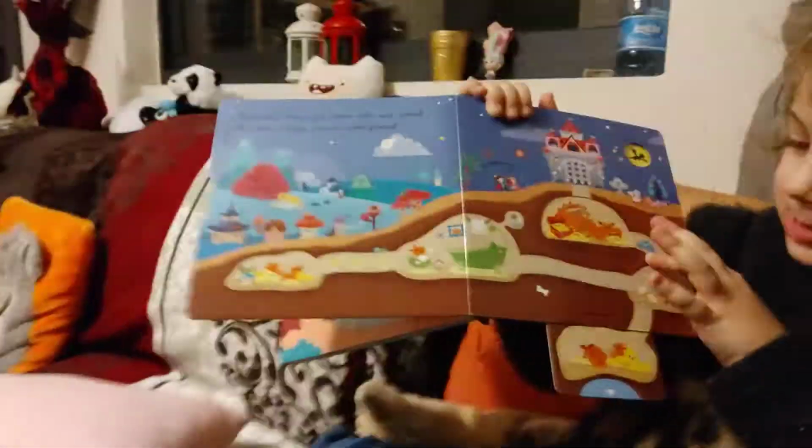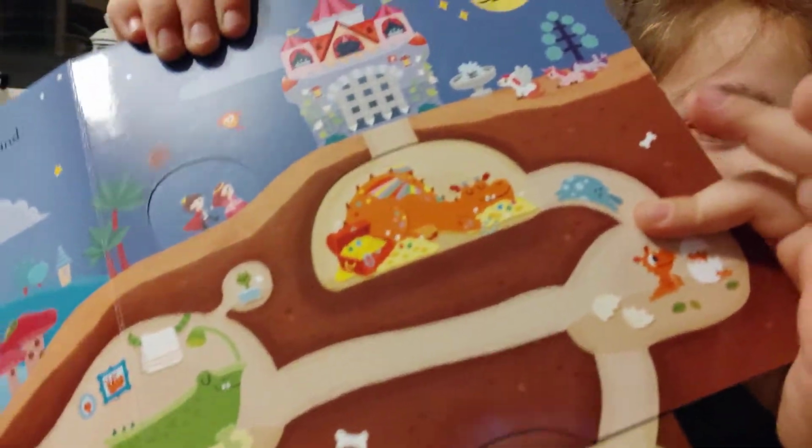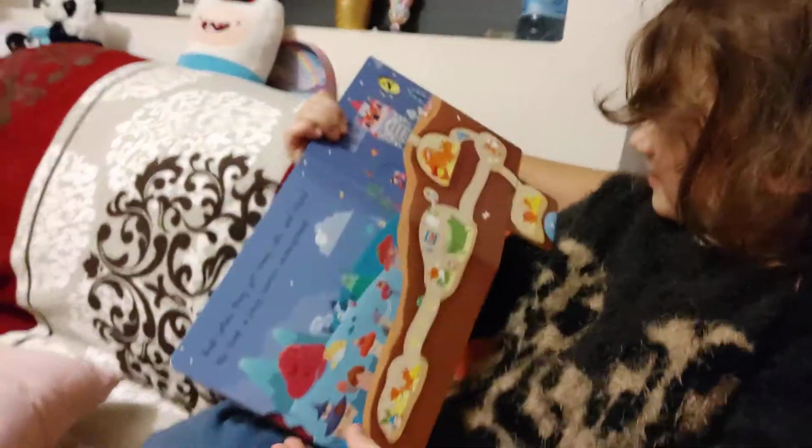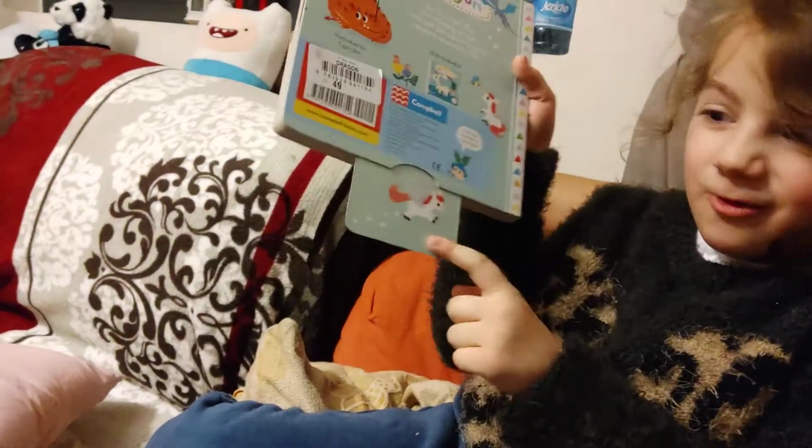Look. Oh, wow. Look at this guy. So it's like the underground. Look at this guy. He's sleeping. It's like an underground house or home. Did you notice?